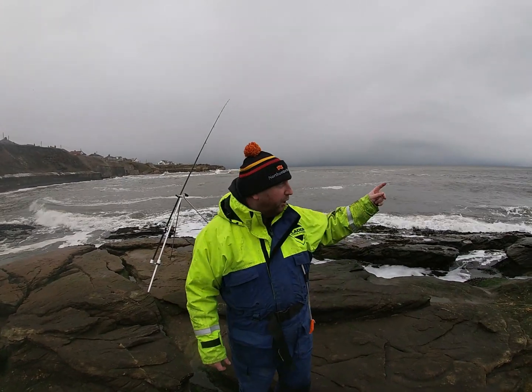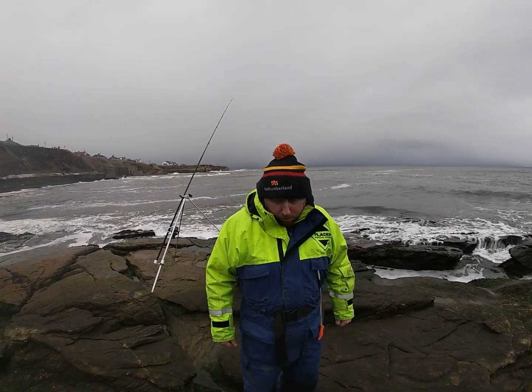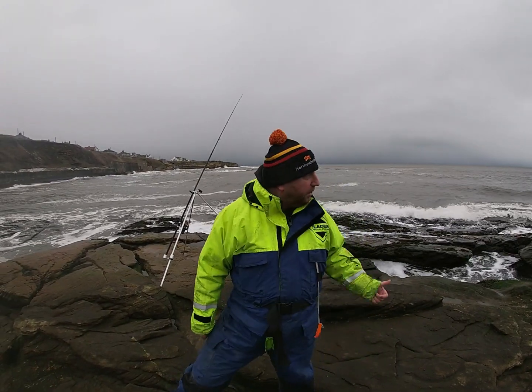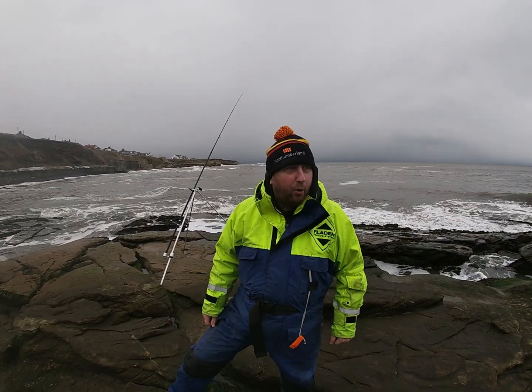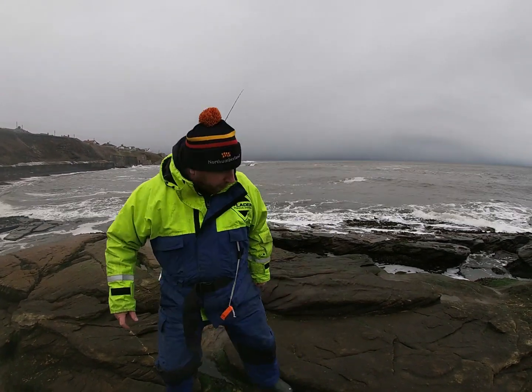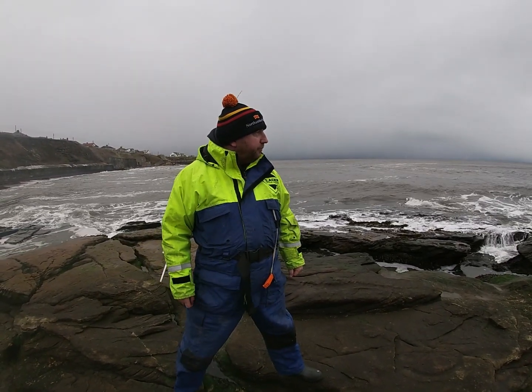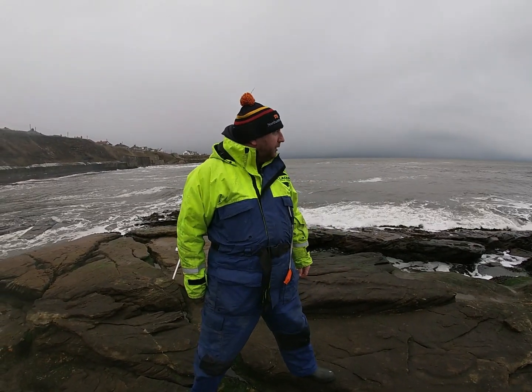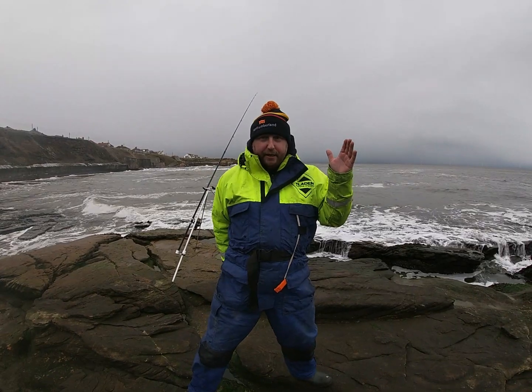I was just chatting to a bloke along there. He's caught an absolute monster. Unbelievable. He's got one arm. He's casting a male. I don't know how he does it. Fishing with one arm. His fish was that big.